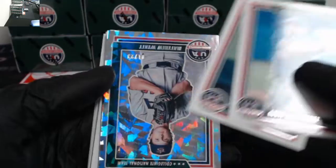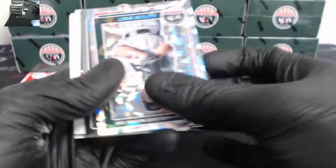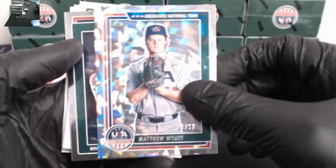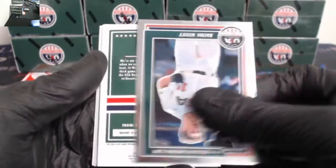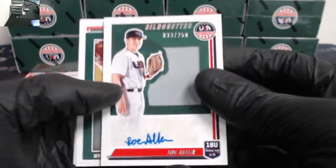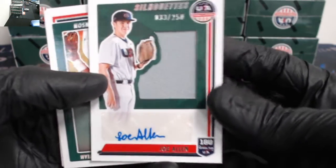Oh, cracked ice. Matthew Wyatt again. Back-to-back numbered cards for Matthew Wyatt. Numbered 1 of 23, cracked ice. Got a Joe Allen jersey auto to 250. Coming off the sticker a little bit, but a nice hit.